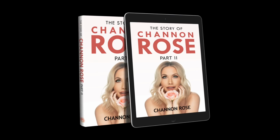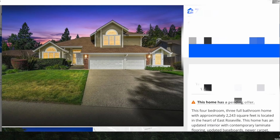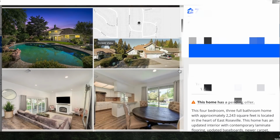Hey guys, so I'm getting ready to do an empty house tour. So before I take you inside the house, I just wanted to show you guys on Zillow what our house looks like and kind of the pictures that they show online. And this is what they look like.